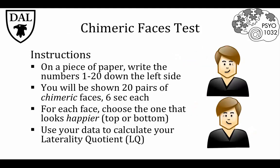So you're going to be doing the Chimeric faces test. On a piece of paper, write the numbers 1 to 20 down the left-hand side. You're going to be shown 20 pairs of chimeric faces for 6 seconds each. Your task, for each pair of faces, is to choose the one that looks happier, either the top or the bottom. You can indicate this with a T for top or a B for bottom. You're going to use your data to calculate your laterality quotient, which is a numerical value that represents how lateralized or sided someone is when doing this type of task.